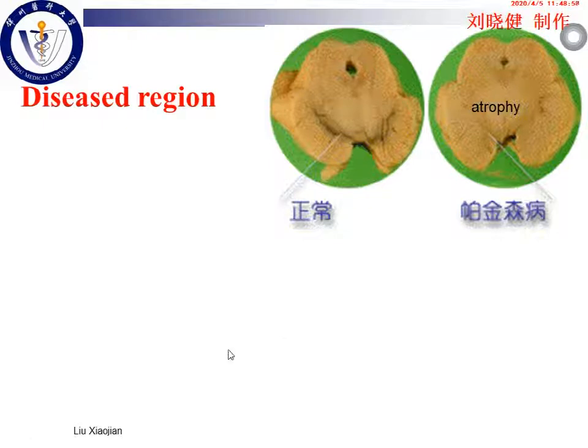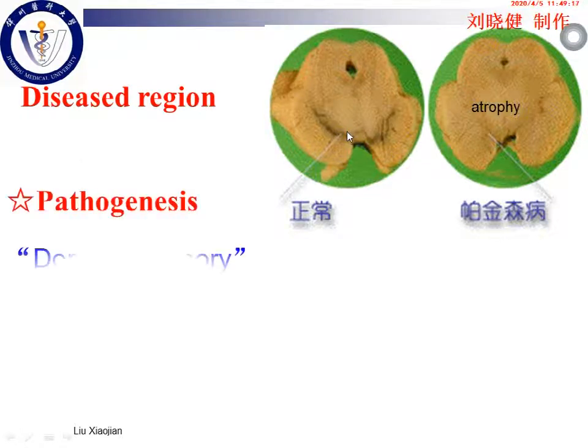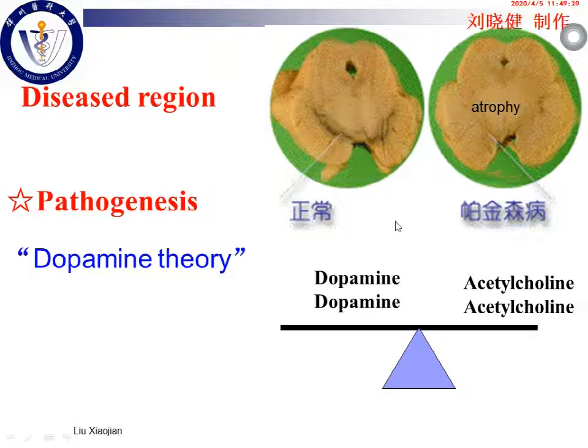Just now I mentioned that the cause of PD is largely unknown. In most cases, heredity appears to have a limited role. And till now, it has been discovered that the diseased region in patients with PD is the substantia nigra. For normal people, meaning people without PD, this area in the brain tissue is black. But for patients with PD, it is not black anymore. It's because of atrophy of the substantia nigra.